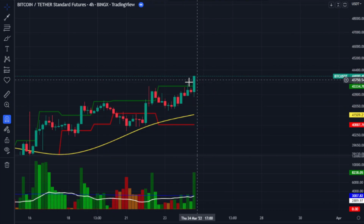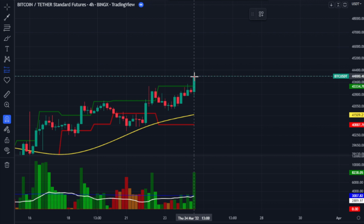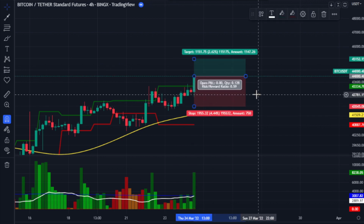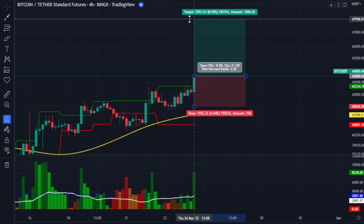Here we see our last example of a long trade. It is meeting all the conditions. In this case we set our stop loss at the nearest swing low and wait for the price to move.